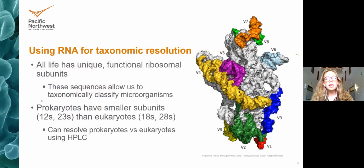To illuminate how we can eventually use RNA to track carbon in specific microorganisms, it's first important to know that every organism on Earth has a functional and unique RNA sequence that makes up their ribosomal subunits. And due to their unique nature between taxa, we can use these sequences to distinguish different types of microbes.